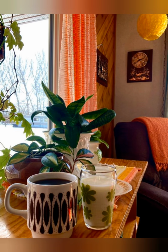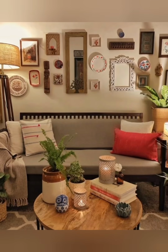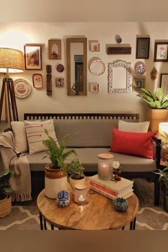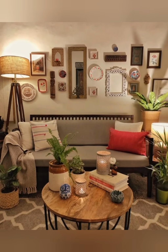Embrace soft clutter, the good kind. Cottage style isn't minimalist. It welcomes layered items, stacks of books, bowls of buttons, baskets of linens. Just keep it tidy and intentional to avoid looking messy.